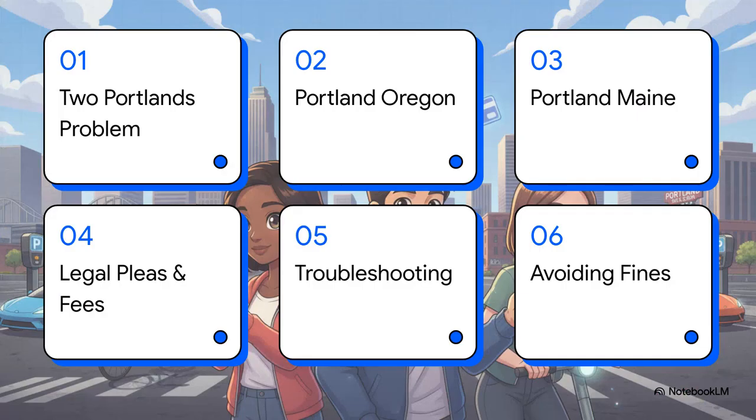Okay, let's dive into this. Here is our roadmap. First, the two Portlands problem. Then we'll cover Portland, Oregon's OJD ePay system, followed by Portland, Maine's RMC Pay system. After that, we'll look at legal pleas and extra fees, troubleshooting your payment, and finally, avoiding future fines.